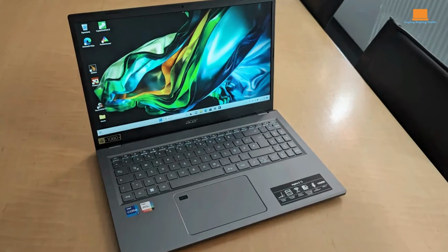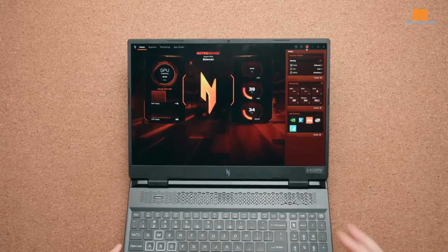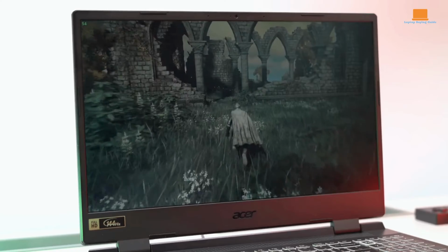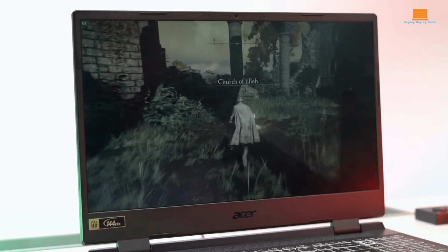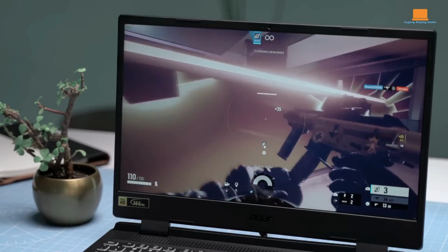The Aspire 5's slim and lightweight design is ideal for users on the move, while the Nitro 5's larger build caters to those who prioritize gaming performance and don't mind a slightly heavier and bulkier device. When comparing the specifications, performance, and additional features of the Acer Aspire 5 Gaming and Acer Nitro 5, the determination of better value depends on the user's priorities and budget considerations.